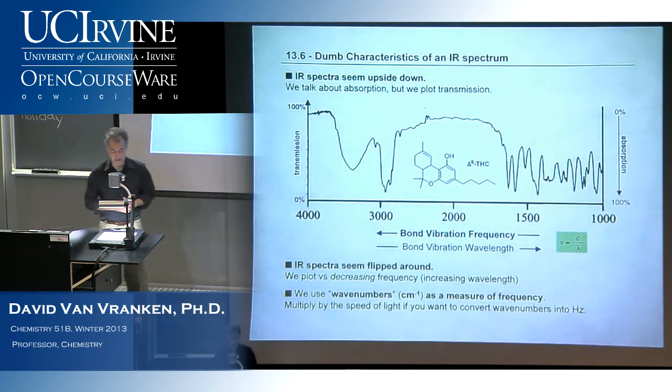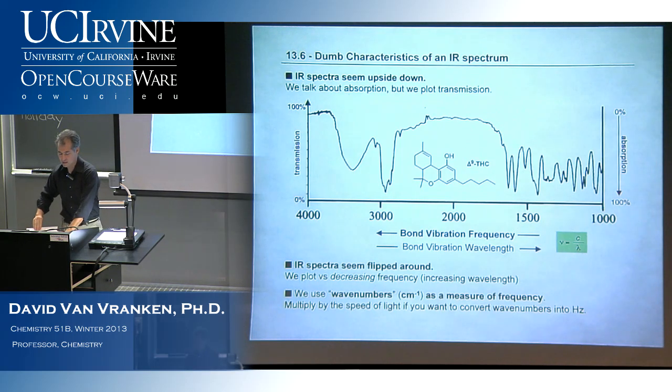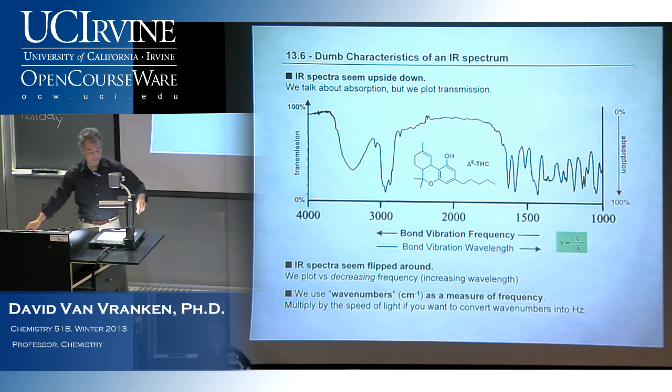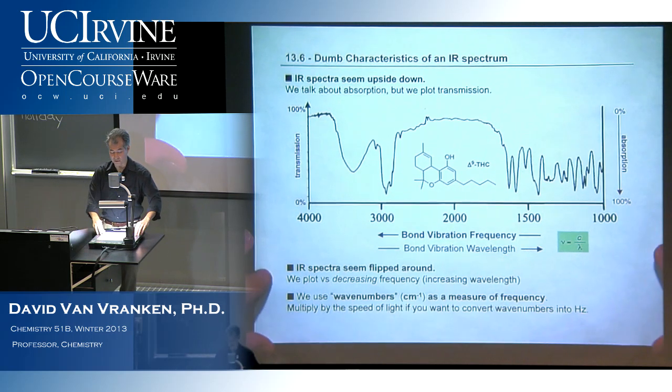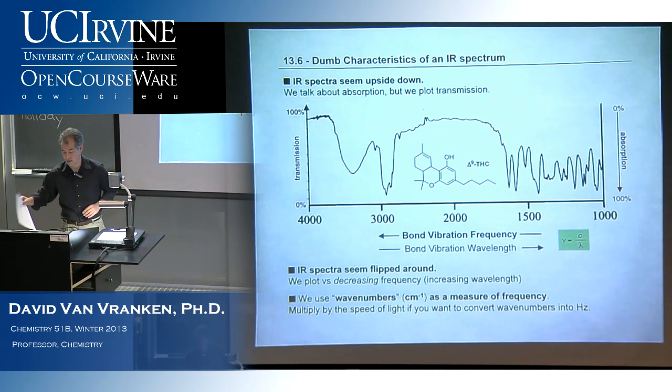Do you see that big lump there between 3,000 and 4,000 wave numbers? You're capable of interpreting that in an IR spectrum, so I expect you to be able to recognize when they're alcohols. NHs can also give big lumps too. And you'll have to look at some spectra for amine NHs versus OHs in order to give yourself a sense for how much bigger the OHs are in the IR spectrum.